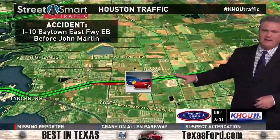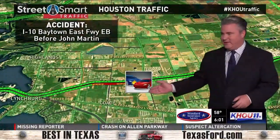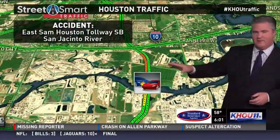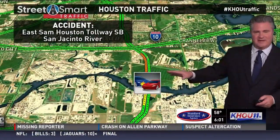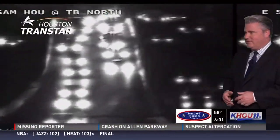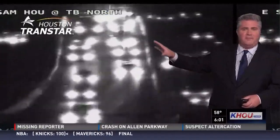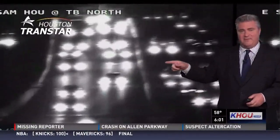There was an accident on the Baytown East Freeway outbound before John Martin. It did clear, but you can still see slow traffic as you head eastbound, but that should start to clear out. And an accident working here on East Sam Houston Tollway southbound, right before you get to the San Jacinto River. You can see where the Houston Transtar shot. They're taking up a left lane. So traffic's probably backing up to Jacinto Port, maybe as far back as I-10, so plan ahead. Now let's go to our chopper.